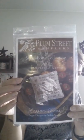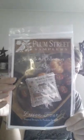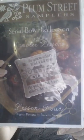I have begun this one for autumn. It's a Plum Street Samplers, lesson 4. And I love the words on the cushion. I have this one to finish.